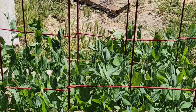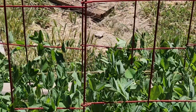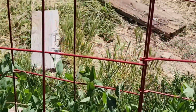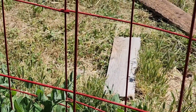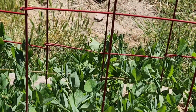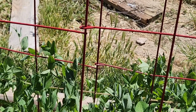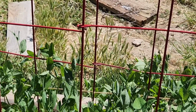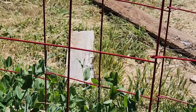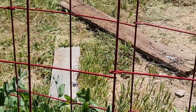I have four rows, one on either side of these tomato cages that I'm using as trellises this year. I have two of these trellises up and a row on either side of each that I've set up. And they're just going to town. I am impressed with this variety so far. I don't believe I have any pods on there yet, but I'm sure they're probably not too far off as well as they are growing.